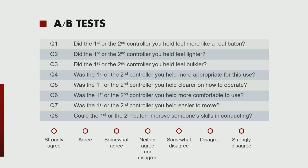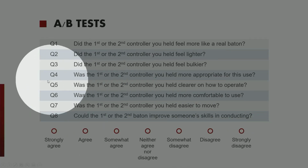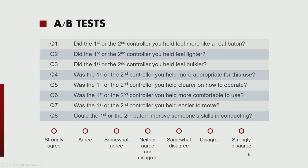Now, we used a 7-scale response that was replicating the typical 7-scale response range from strongly agree to strongly disagree, slightly modified to fit these particular A/B tests. So in other words, strongly agree with the first or strongly agree with the second particular experience in these A/B tests.